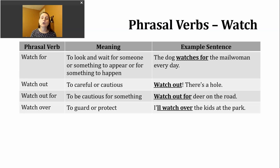Connected is the phrasal verb watch out for. And the meaning here is very similar. So we're being cautious, we're being careful, but now we're going to have something that we're being warned about. So let's take a look at the example I have. Watch out for deer on the road. So now we have a thing that we need to be aware of so that we can be cautious. And this is great advice in the fall, particularly in the Midwest. We have a lot of deer, and we've got to pay attention and be cautious as we drive.